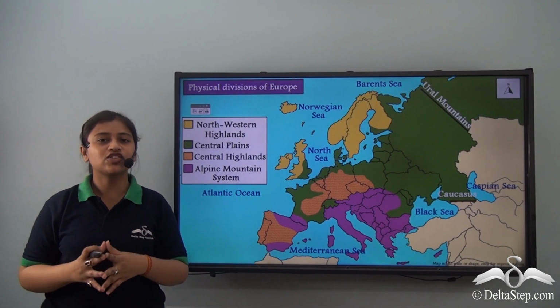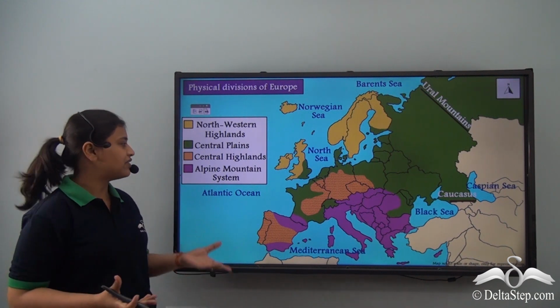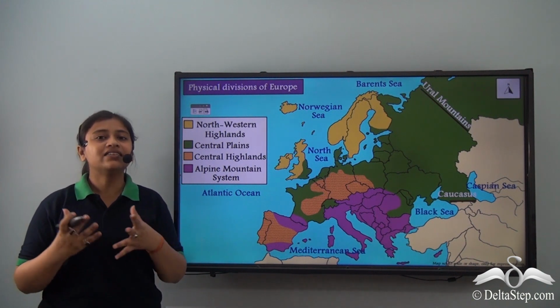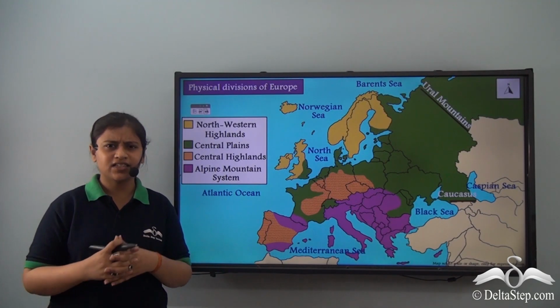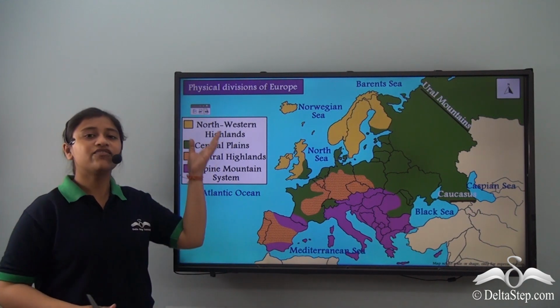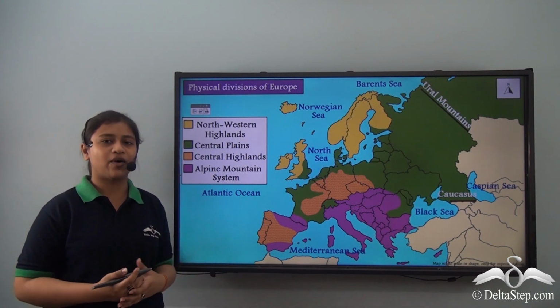So here we got to know some important and very interesting facts about the mountain ranges that are a part of the Alpine mountain system. By this, we end our discussion on the physical divisions of Europe. But wait, we cannot end our lesson here. We cannot really end our discussion of the physical divisions of Europe without mentioning the islands. So let's talk about the islands of Europe.